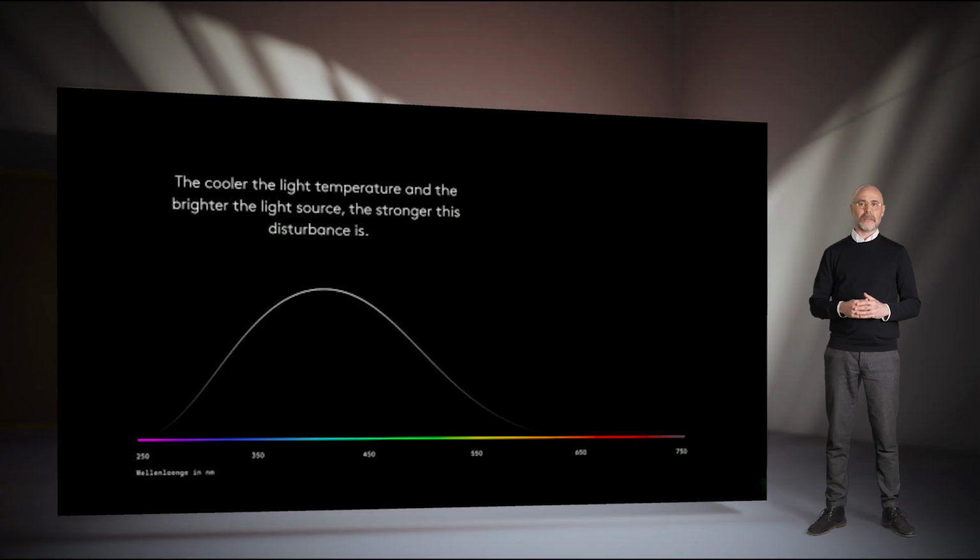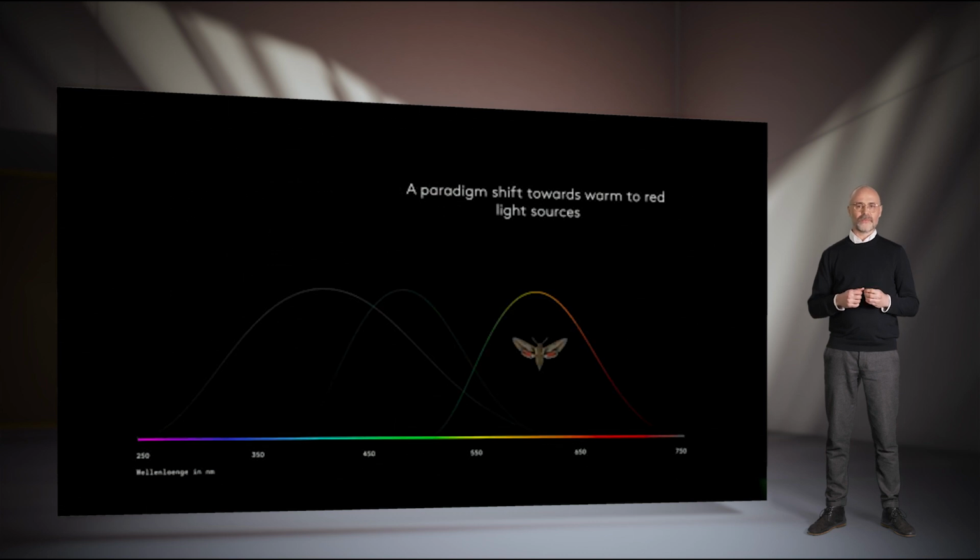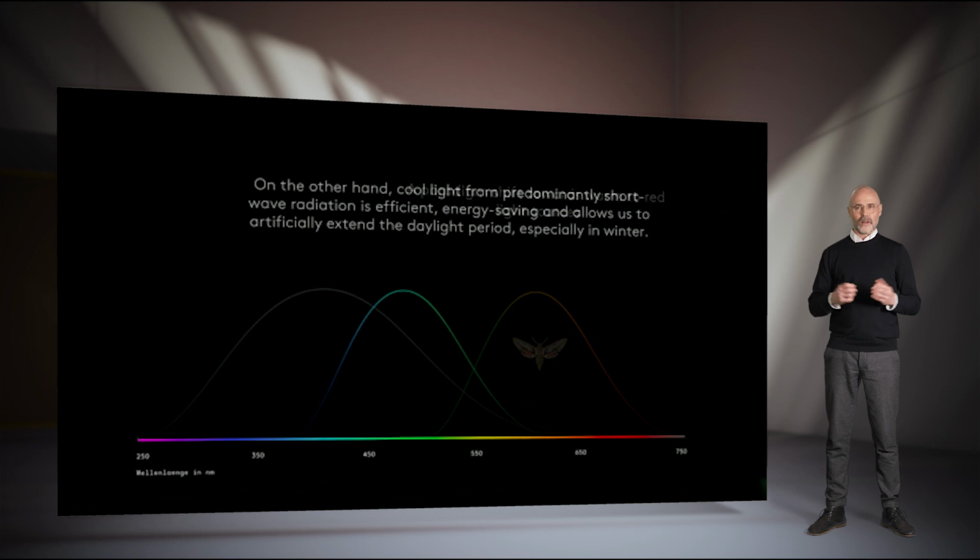One effect of this evolutionary adaptation is that these insects are strongly affected by bright, very cold, artificial light sources at night. The cooler the light temperatures and the brighter the light source, the greater the disturbance to insects. Warm to red light sources can offer sufficient light for the human eye when insect populations are particularly vulnerable in the deep, dark night.